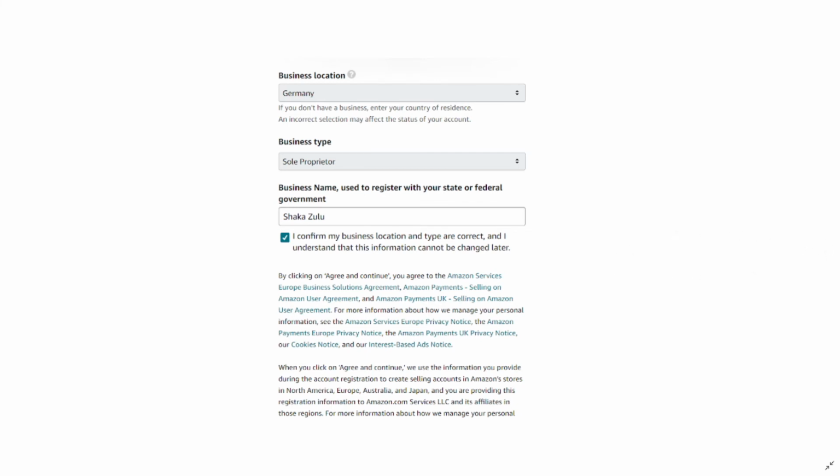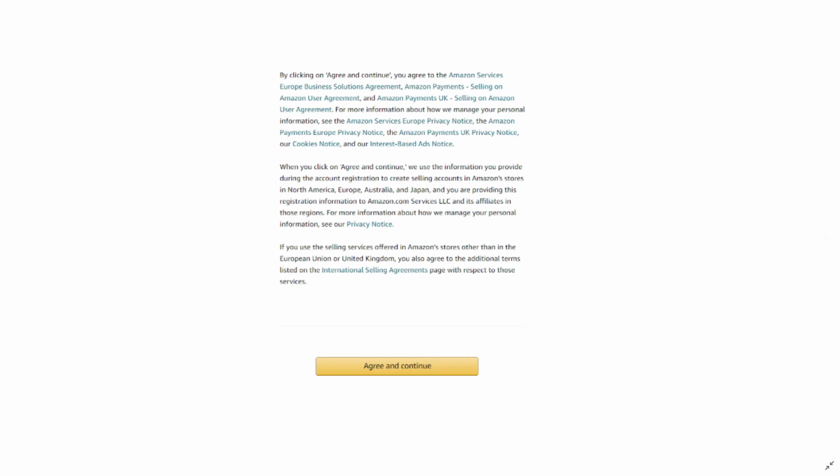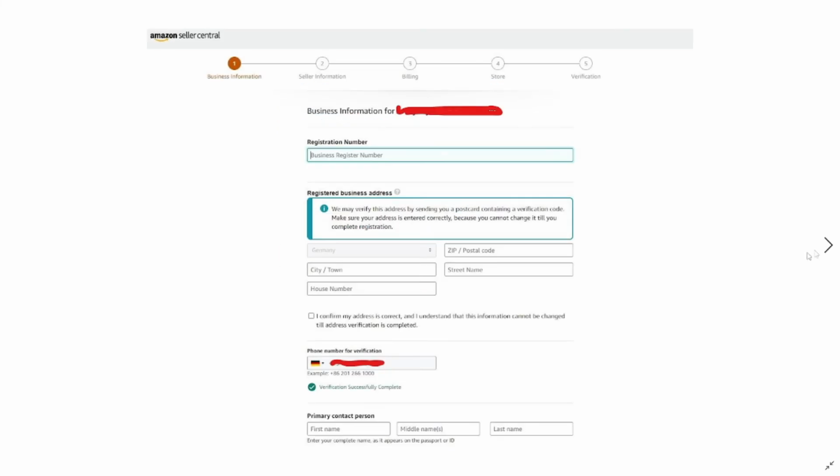Put all the information in, confirm your business location and all this Amazon agreement, and then go to the next screen and click agree, or scroll down and click on agree and continue. Then after, you should come to this page. Now, this is where you're going to put some more business information, your personal information, your credit card, your scanned copy of your passport, and scanned copy of either your phone bill or electric bill, or the best I like is bank statement.